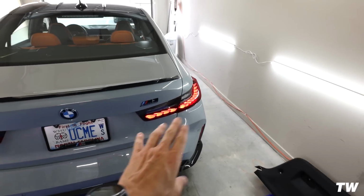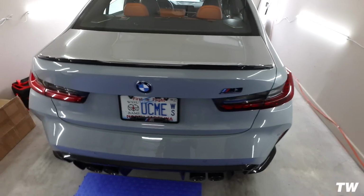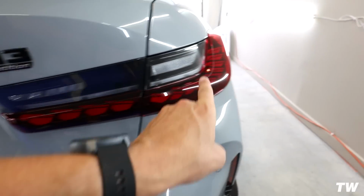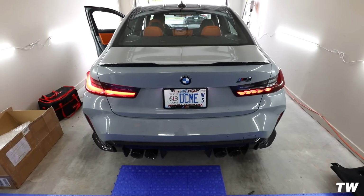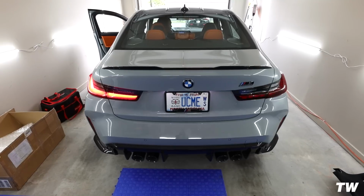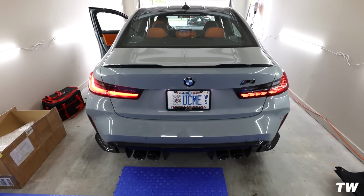I hate how on camera they look orange, like yellow, but dude, in real life, these are super red. So this is really cool. This is all a sequential LED now, whereas on here, it's just this guy. So he's gonna hop in the car and go through all the sequences to see what the differences are. Dude. Wow. Yeah, they look so good.